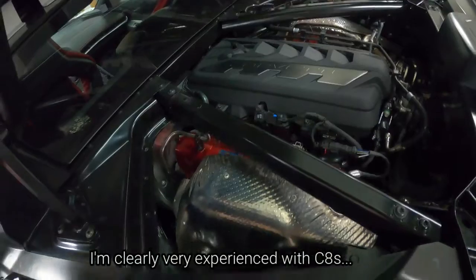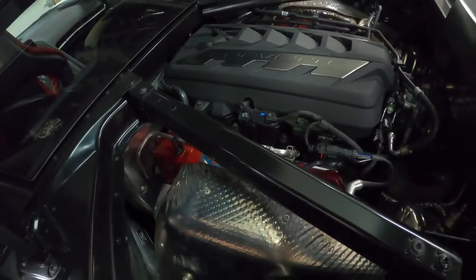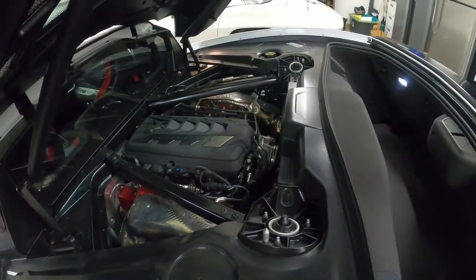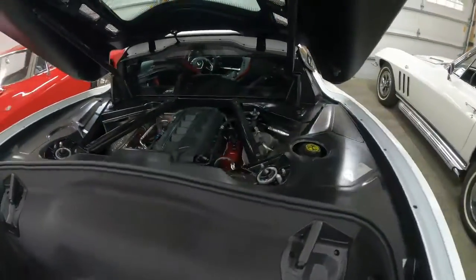Okay, it stopped. It just did something. Not sure how you service these. How do you get to the spark plugs? The exhaust comes up through the top. Very cool looking engine cover. So these things are definitely an engineering marvel.